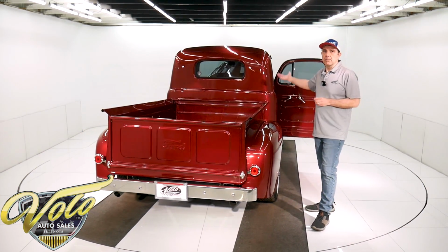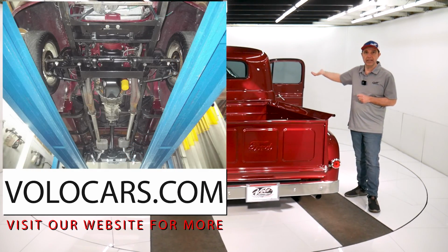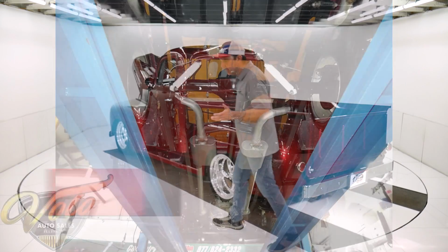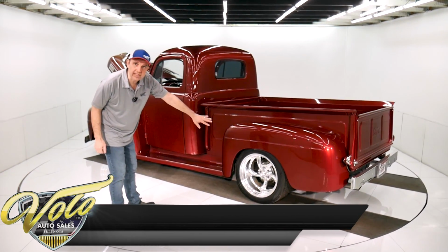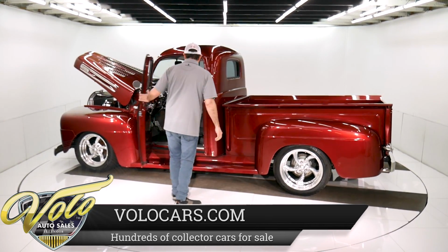Underneath the truck, up front, it's got a new subframe. It looks like a Heidts Mustang II suspension, rack and pinion steering. It's a 6-speed transmission that's in there. New fuel system, all new upgraded brakes. They're drilled, slotted rotors, discs at all 4 corners. So underneath the truck is all been redone as well.